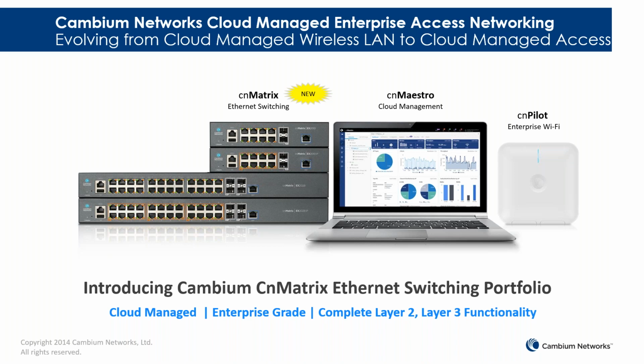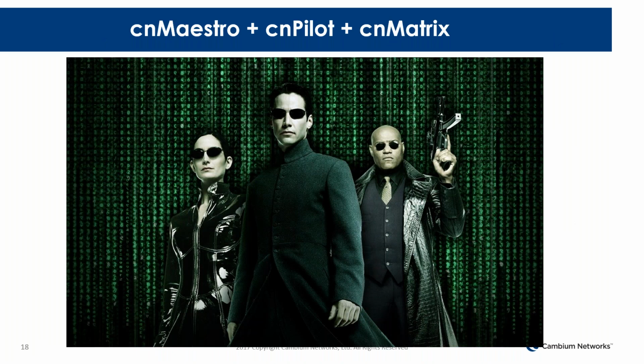So enterprise grade, layer 2, layer 3 functionality, fully cloud managed. A little fun with this next slide, but our portfolio branding name is cnMatrix. Happens to be one of my favorite movies. So anyway, cnMaestro plus cnPilot plus cnMatrix.